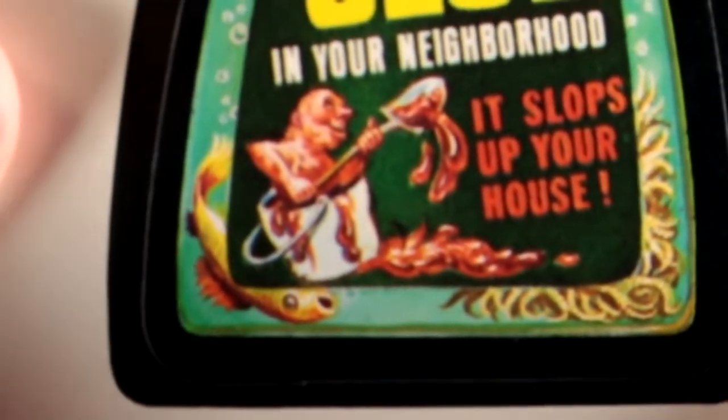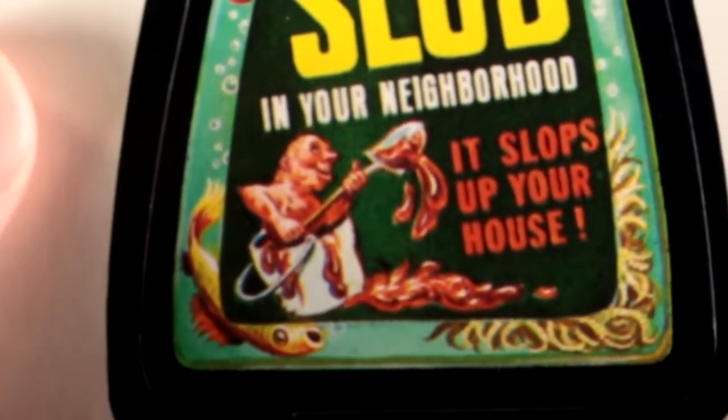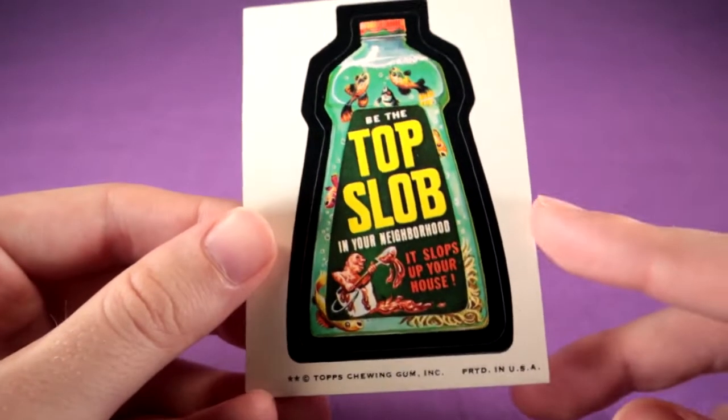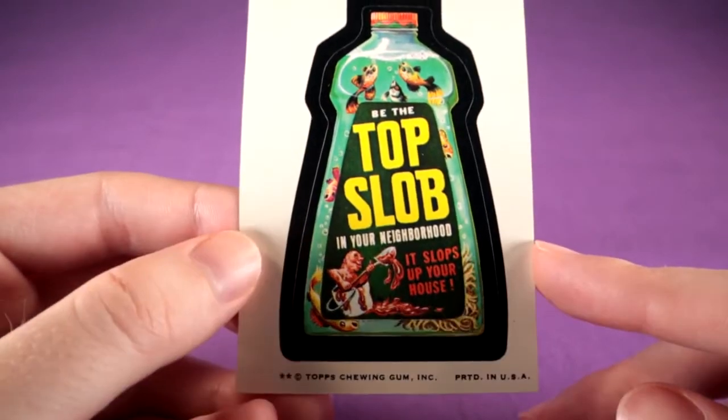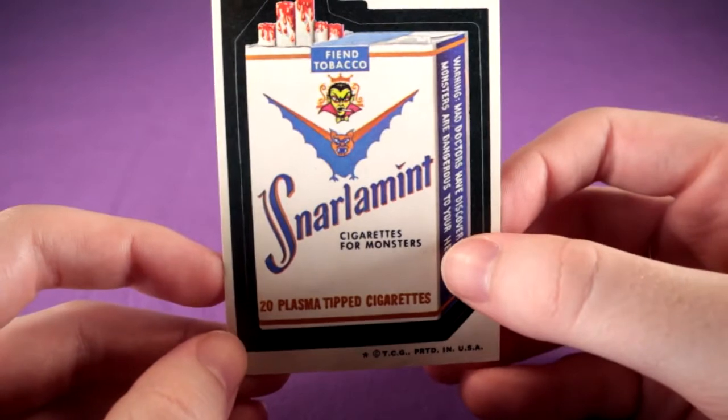So there's a basket case looking like deformed man, and he's in a bucket hanging out in some slop, and there's some fish in the bowl. I assume they're trying to get to the surface or get free from the water. Interesting. Snarlament. Cigarettes for monsters.